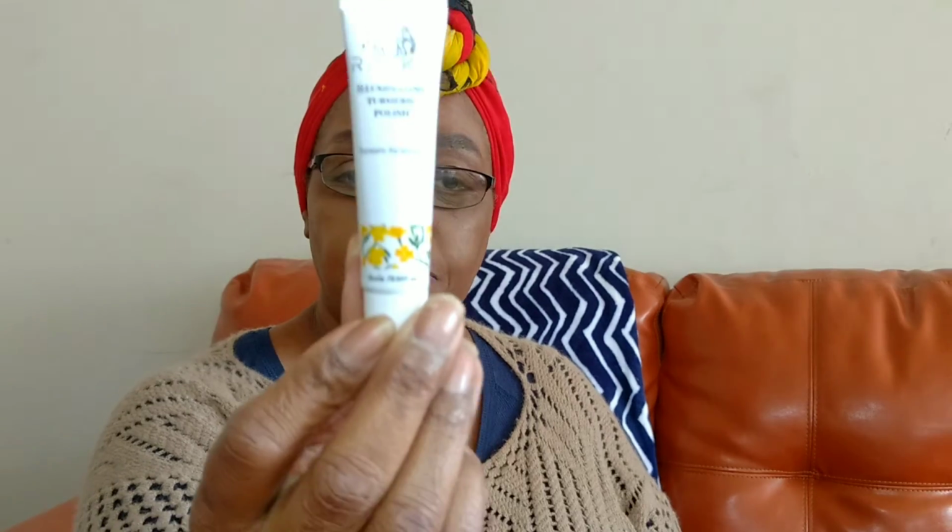The very first category is the face category. And in that one, we will be giving away the Reka Illuminating Turmeric Polish, which is a facial scrub. And that's this one right here. And then we will be giving away the Tony Moly Intense Care 24 karat gold snail hydrogel mask. That is a mouthful, okay? And that's this item right here.